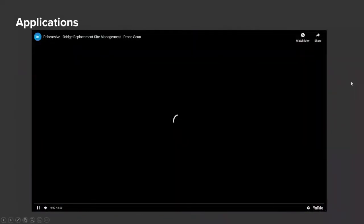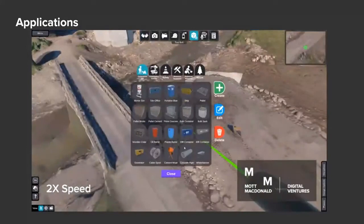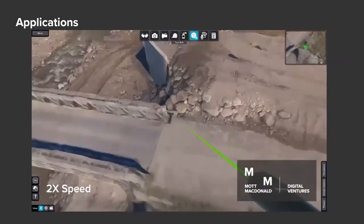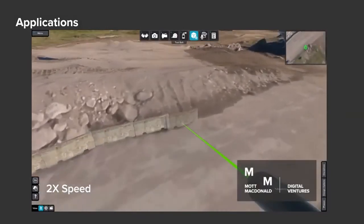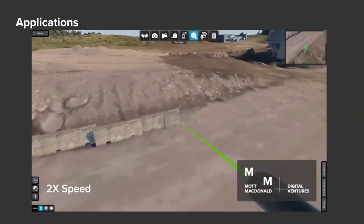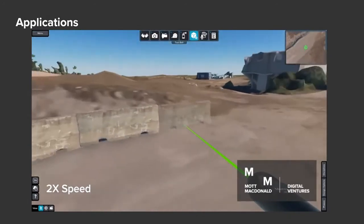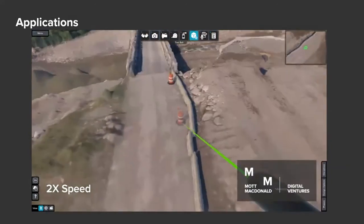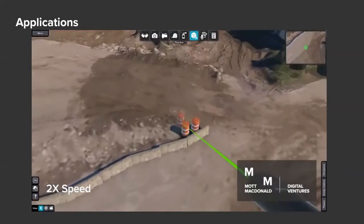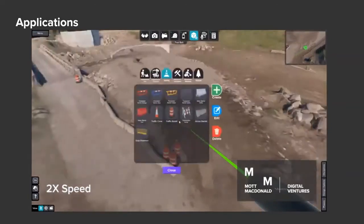So this is a bridge replacement scheme that MacDonald was carrying out in Dominica, and this is some of the work that we've been doing around building up traffic management plans and laying out temporary works, not at the moment for design validation, but more as a demonstrator of what this technology can do to help with engagement with contractors and with local government.